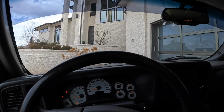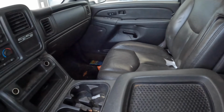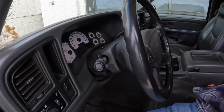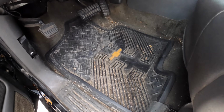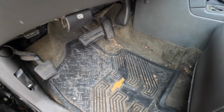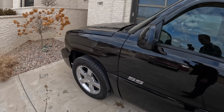Curious what we got. Oh, I've become a Smurf. All right, let's see what we got. The interior, well, it's gonna need a lot, but it's not that bad. We've got the normal seat blowout here on the side, the floor mats. That's a lot of crap, holy moly. But let's see what kind of body we have here.